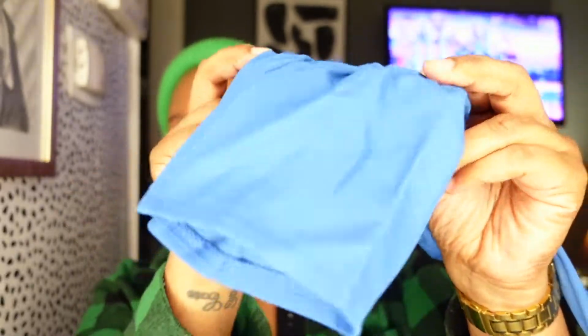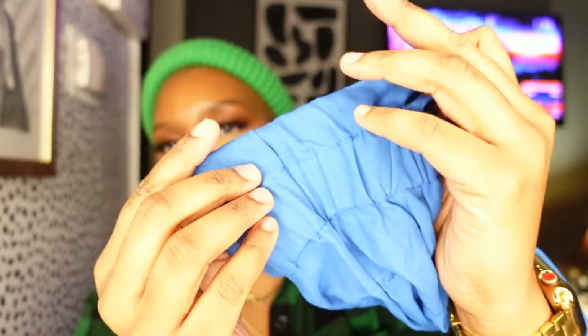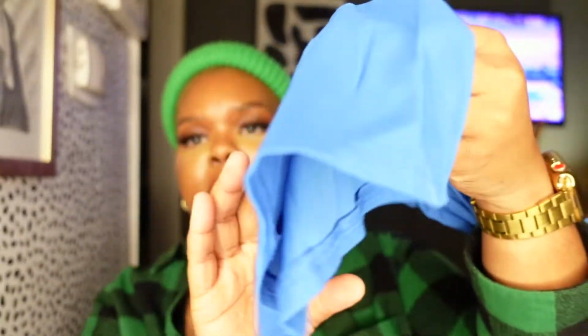And of course, here it is in the sleeve of the jacket as well. And so you just kind of have that little cute little feminine touch hanging off the wrist. And I think that is so cute, so feminine.